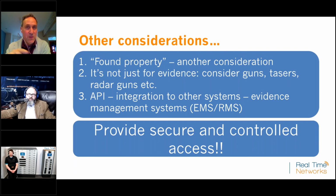So you'll know definitively if it's in there, and it'll email you if it's not. Does that play into evidence? Maybe not so much. Tags can go on things and they can be read. That's a possibility. And when you plug things in, like an iPhone or a tablet, an Android or iOS, once you plug it in, it gets power, and there's a unique identifier that tells you it's inside the locker.